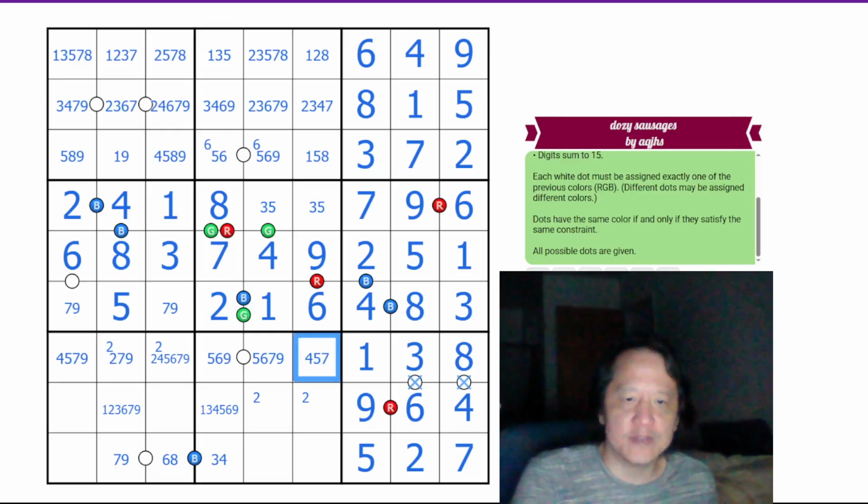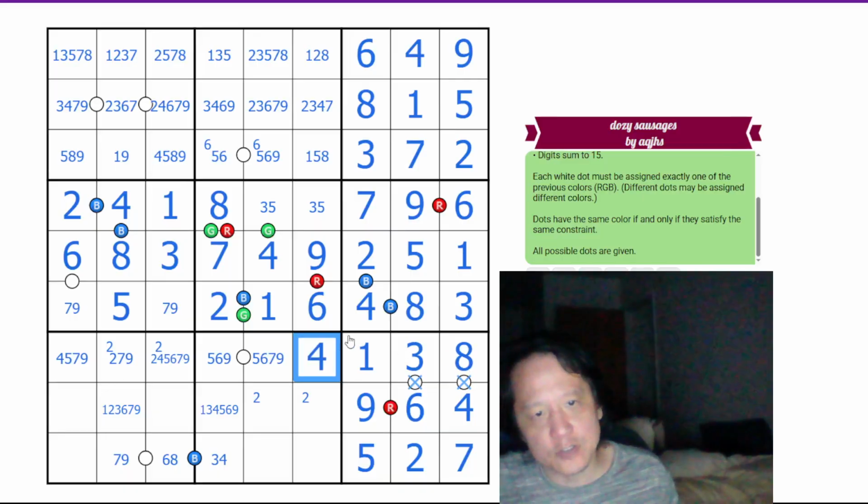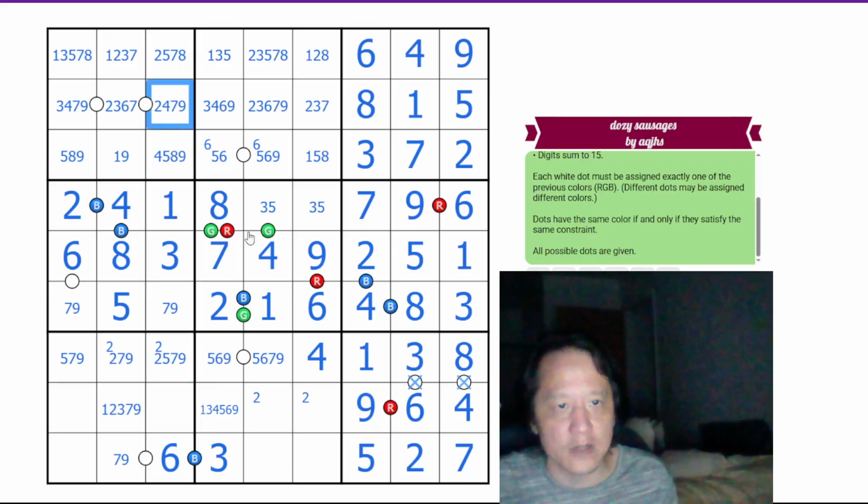Well, 5 and 7 are both consecutive with 6, so this can't be 5 or 7. So this must be 4. That eliminates 4 in the rest of the row and column and box. So this can't be 4. It's 3. 3 is in a 1-to-2 ratio with 6. We don't know what this is. 6 eliminates 6 in the rest of the box and column.